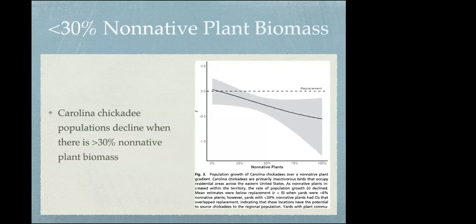So here's an example of how our native birds are affected when native plants in general are reduced. Now, again, this comes from the paper that was co-authored by Doug Tallamy. Doug Tallamy works in the eastern United States. So I'm using the Carolina chickadee here as one of the examples from his paper. There are other birds in the example as well. Carolina chickadee normally doesn't make it up to Iowa. We have the black-capped chickadee here.